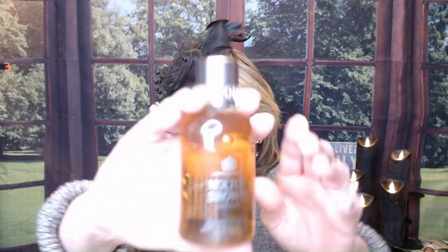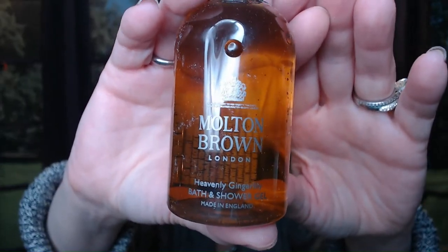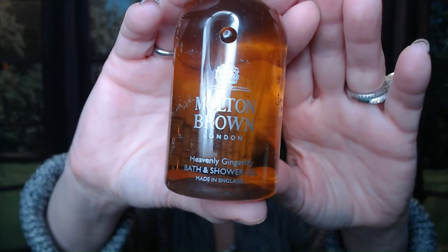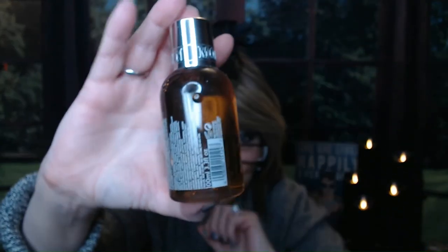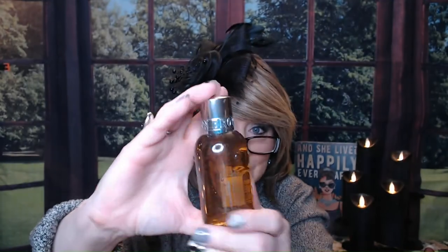Or just for use every day, so it doesn't take up a lot of space. You can get through it. Next, I know that we've had deluxe size samples in this before, and they were a lot smaller than this. So this is a good size from Molton Brown, London. It is a bath and shower gel. And I know that we've got ones that have been tiny. So this is a nice size product.